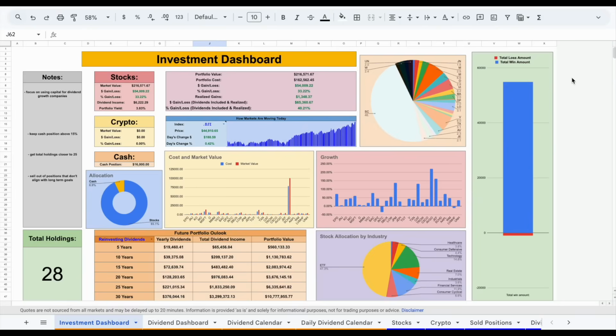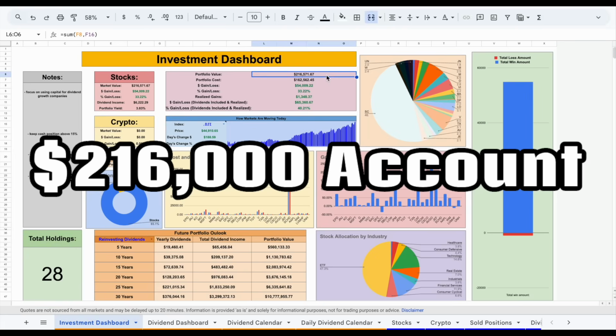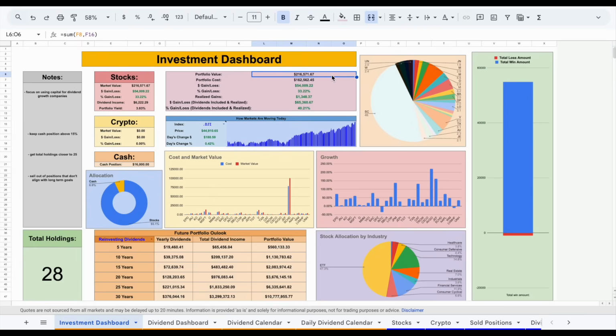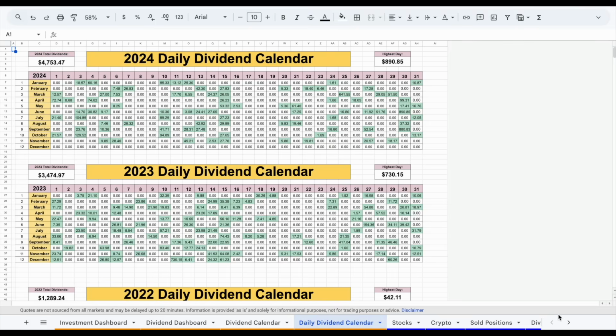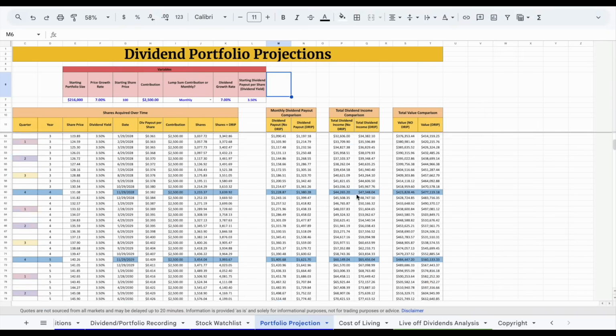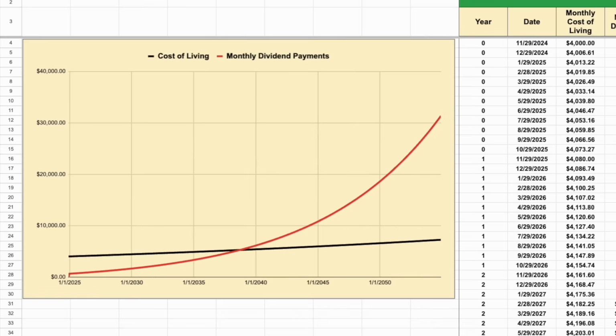In this video, I'm going to be going over exactly how much dividend income I made in the month of November from a $216,000 account. And to analyze this, we're going to be jumping into my ticker data, do-it-yourself investor toolkit, and looking at my investment dashboard, my dividend dashboard, my dividend calendar, my daily dividend calendar, and like always, we're also going to be projecting out my portfolio to see how long it will take me to achieve my long-term goal of one day being able to live off dividend income.